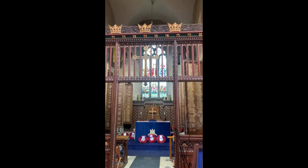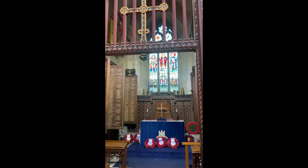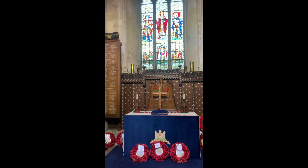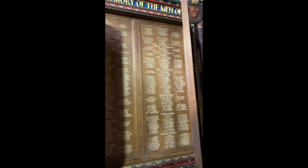This chapel was dedicated to the men of Cambridgeshire who died in the First World War. I found it particularly moving because there's some of my distant cousins mentioned on those boards.